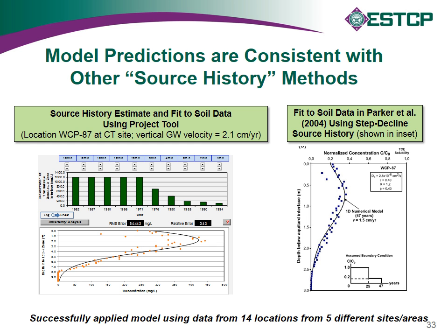Next is that the model predictions are consistent with other source history methods. We're looking at how our tool, which we've applied to a series of other sites, performs. We went and dug through the literature. Some of these are sites that Beth Parker and Steve Chapman worked on before that had published data, 5 different sites or areas. We used 14 different locations, taking already available data, working it through our model, and seeing what kind of answers we got. We used the Blue and Ball data and some of these other data, and this seemed to fit and to work. Yeah, it worked really well, and in these cases we can get answers pretty quick.